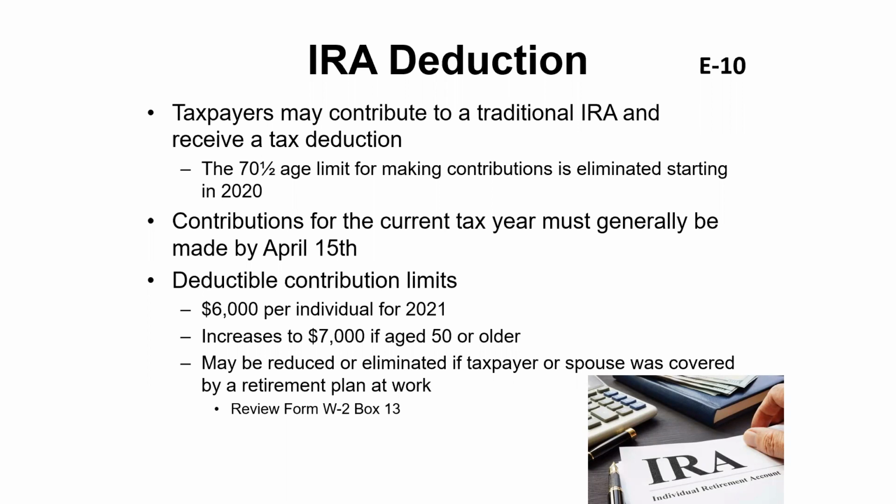If you are considered an active participant in a retirement plan, there could be some reduction or elimination of that deductibility if they are covered by a retirement plan at work. So how would we know that without having to ask the taxpayer or spouse whether or not they're covered? That is why we have box 13 on the W-2. There's actually a checkbox there to say retirement plan participant. As long as you fill out the W-2 and include the check mark, that will allow the calculation to go through as needed.